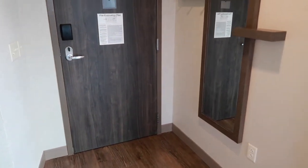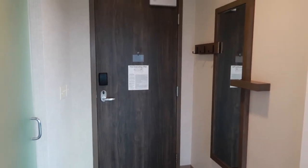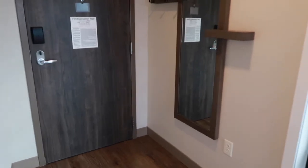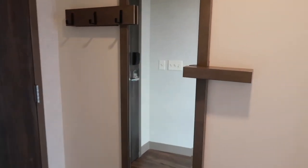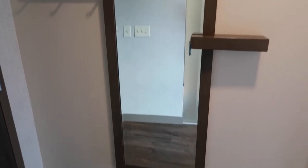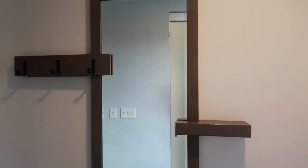So right here you have the entryway to our hotel room. We have finally made it into Asheville. And as you can see, when you walk in and walk out, you have your full-length body mirror to check yourself on the way out.